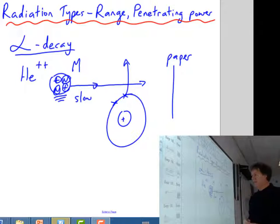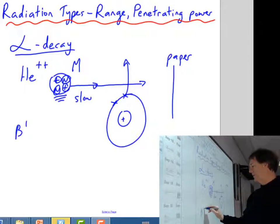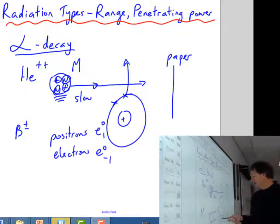Okay? Now if you look at the other particles that are involved here, so the beta particle decay, beta plus or minus, you're talking there about positrons or electrons. Now these have obviously got less charge, because they've got a charge of +1 or -1 in this case. They've got a much, much smaller mass, about 7,000 times smaller mass, and they're going to go a lot faster. So these tend to still ionise because of their charge, but not nearly as well. And they've also got a smaller mass, so they're less likely to actually interact and collide with other electrons in atoms as they go past.